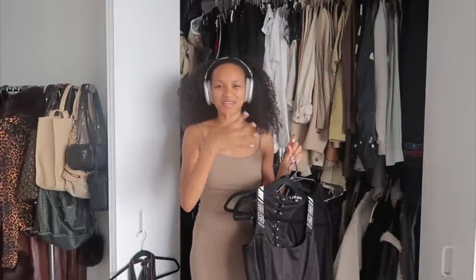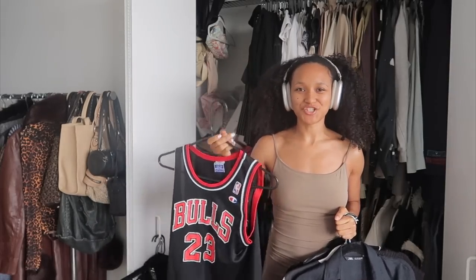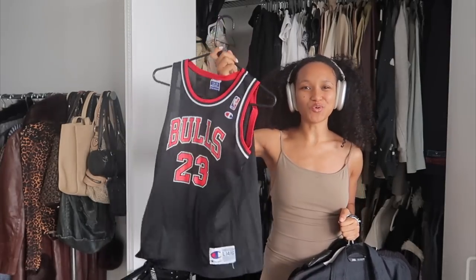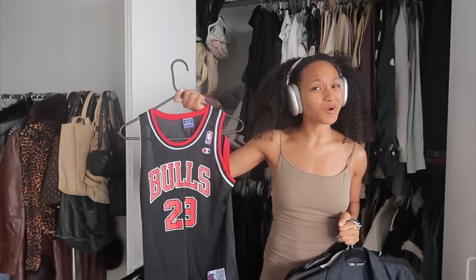And I'm speaking out loud so you guys can maybe take this with you in your closet and ask yourselves these questions, and maybe that'll help you declutter if you're someone who likes to hold on to stuff. This is what I meant when I gave an example of something kept for a certain occasion. I have this Chicago Bulls jersey. I live in Chicago. There may be an occasion where I need this jersey.